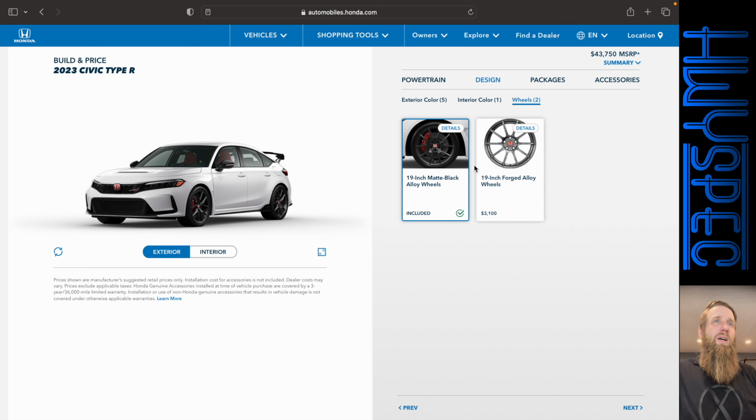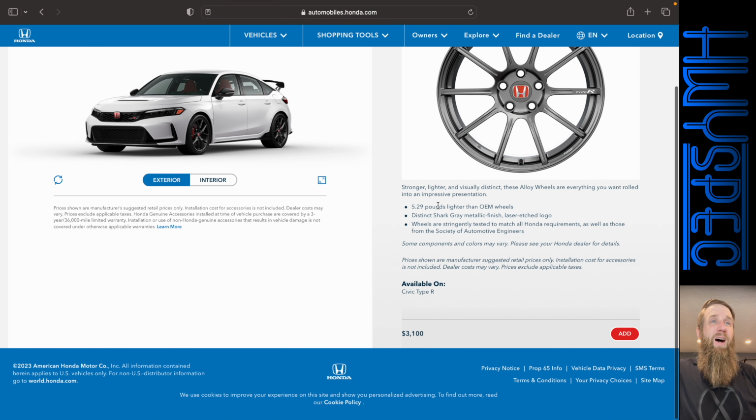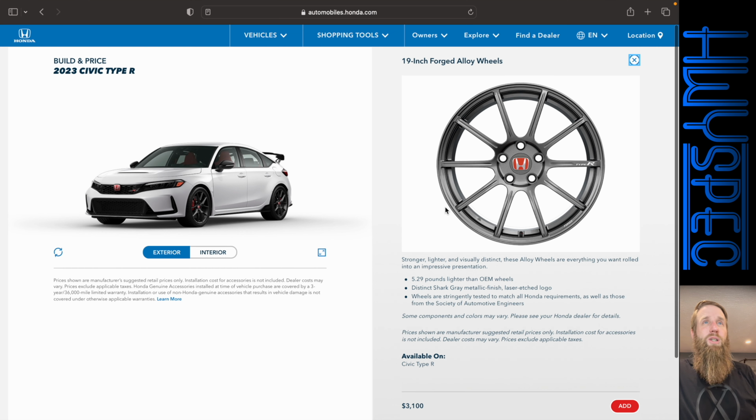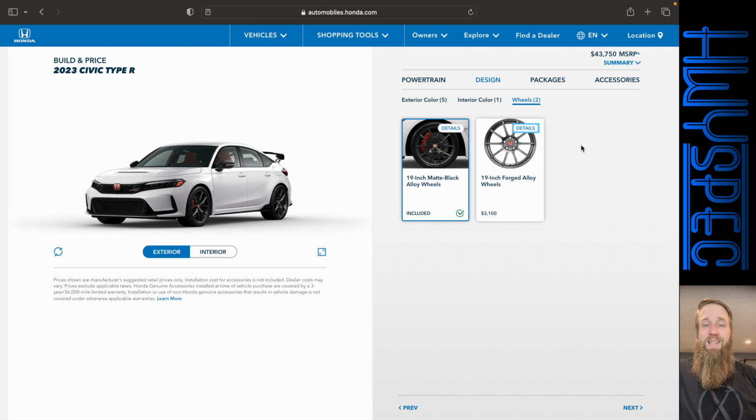Now you do have these 2 wheels. Both are going to be 19-inch alloy wheels. These ones are going to be forged. They are 5.3 pounds lighter than the stock wheels, which is nice to have. However, for $3,100, I would probably get a set of aftermarket wheels. Because if you grew up in the early 2000s where you were involved in the car scene like me, I would put some Volk TE37s on there just because that is nostalgia.